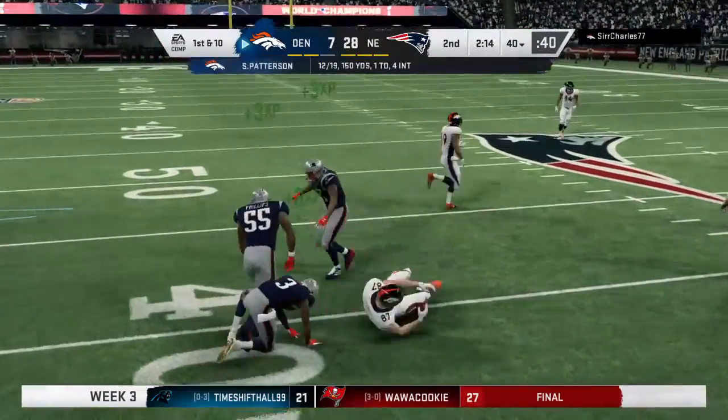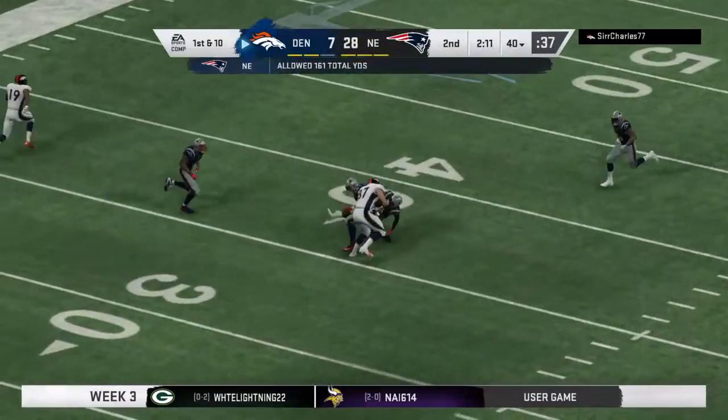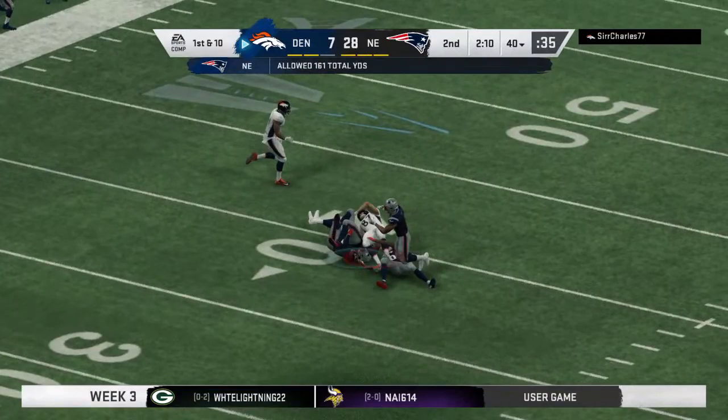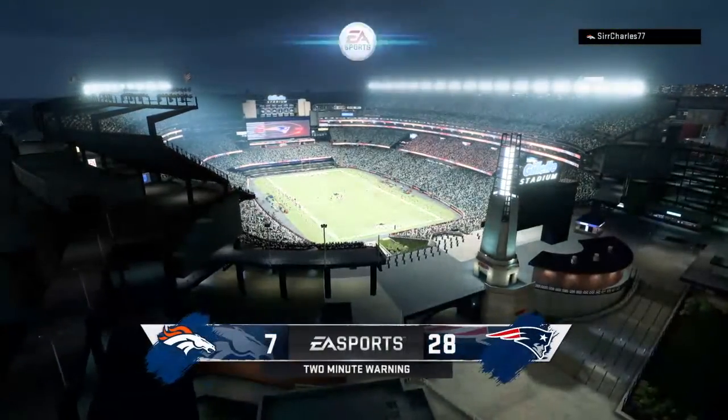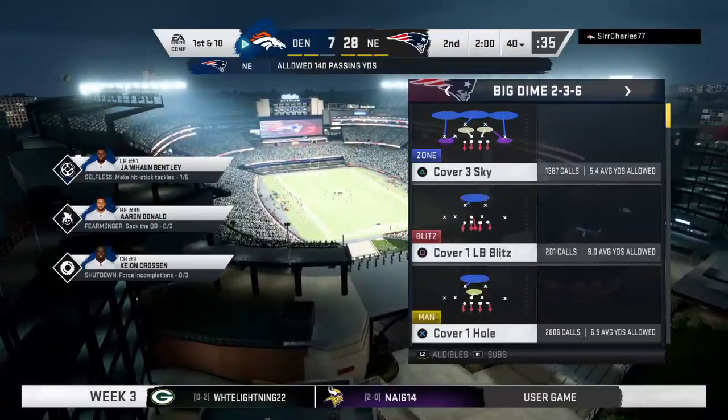Throwing here to start the drive as they connect left side. And down he goes, but he takes it up to the 40. Denver has the first down, the play going for 15 yards. And we've hit the 2-minute mark in this first half of action.